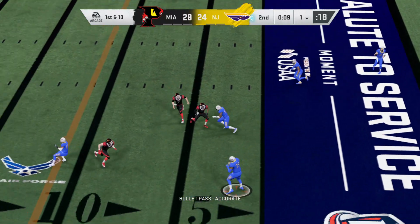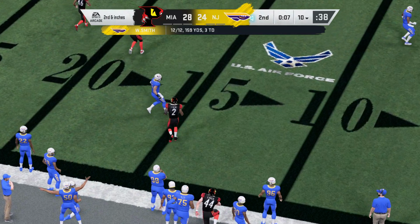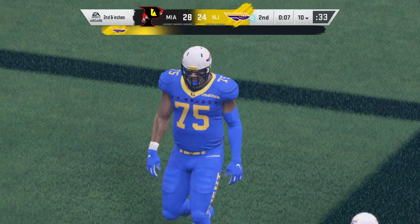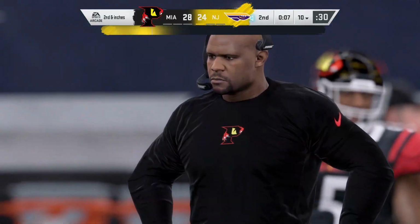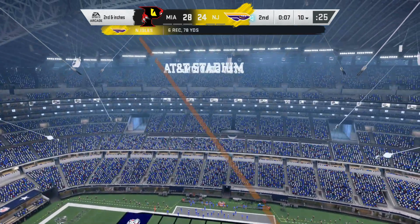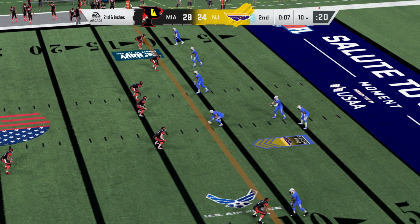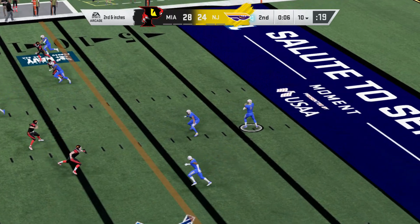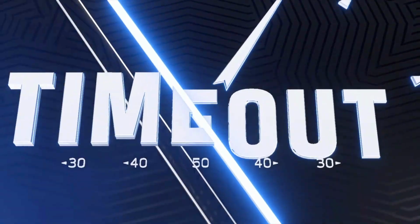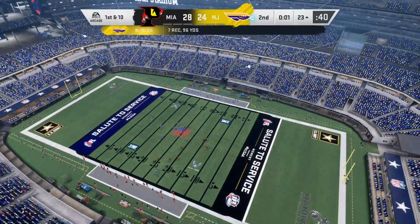From the gun, here's Smith. Looking left side, and he's got a man. It's Larson. 10 yards on the pickup there, and it'll be 2nd down. A good passing down here, and they send 3 receivers to the right of the formation on 2nd down. Now Smith. Looking for his tight end on the corner. It's complete. And with just 1 second remaining in the first half, they'll call the timeout.